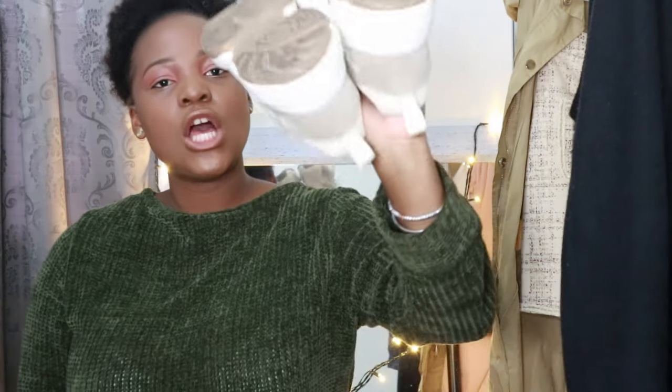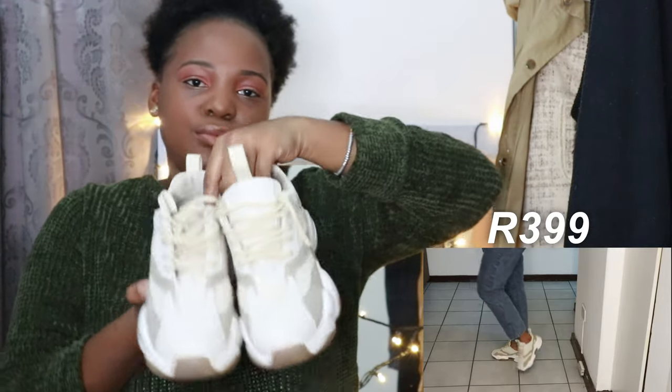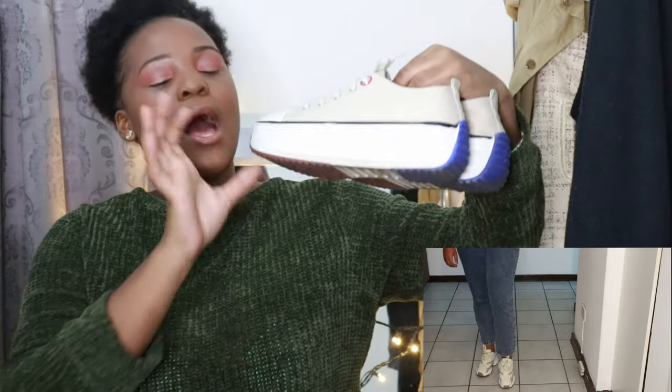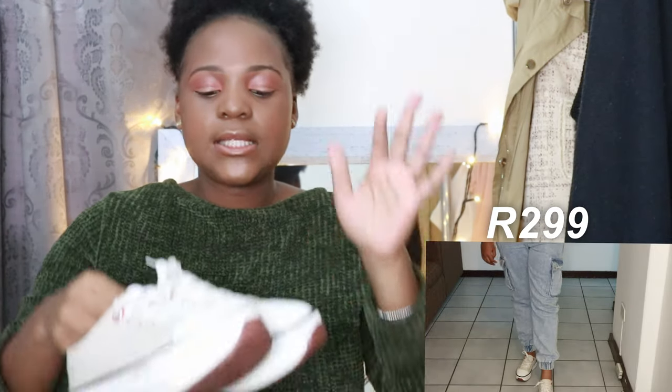Now let's go into my favorite category, the shoes. For shoes, I got these chunky sneakers. I got this from Zando. These beige chunky sneakers. And then, I sort of bought the same color shoes, honestly. I got these platform sneakers. I've worn them already, so they are kind of a bit dirty. I got these from Zando as well.